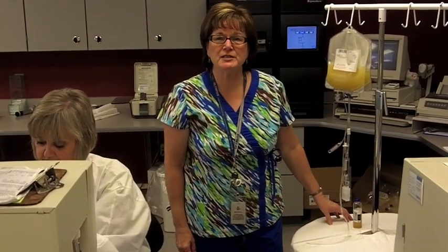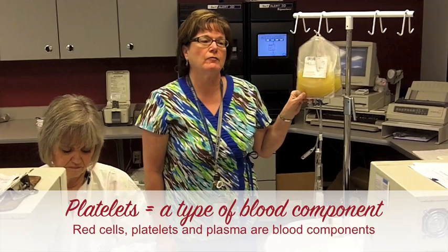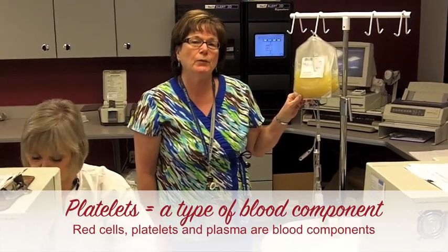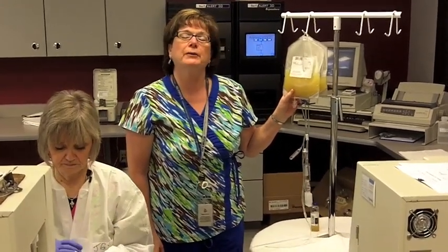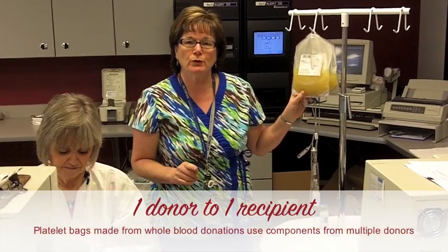This is our apheresis department, and our apheresis donors are very special to us. They can come in and give what we call a jumbo platelet. Platelets are very much needed on a daily basis, about 25 a day, due to open heart surgeries and oncology patients. And the great thing about people that donate apheresis products is that we can keep one donor to one recipient.